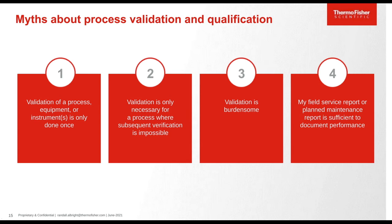Here are some myths. Myth 1, validation of a process, equipment, or instruments is only done once. In fact, no, revalidation is required for process changes. Reference 21 CFR 820.70(b)(3). Changes to equipment or instrument or specification changes would trigger a revalidation. Revalidation should be performed if performance of equipment or instruments documented in the qualification shows any deviation or negative trends. Also, revalidation should be performed if there are process failures or CAPA-related activities.